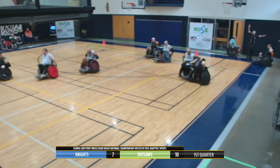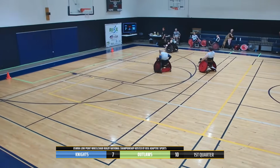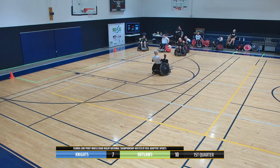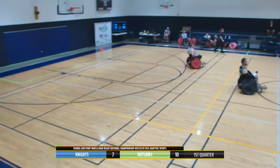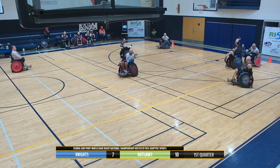Gabe Garcia puts a long bump pass in as Worry will attempt to chase it down. Does he get it? He does not. Oh, but the ball stays live. Colton Parker is able to recover the ball and get it to Josh O'Neill, who comes charging up the court to score a try for the Knights.